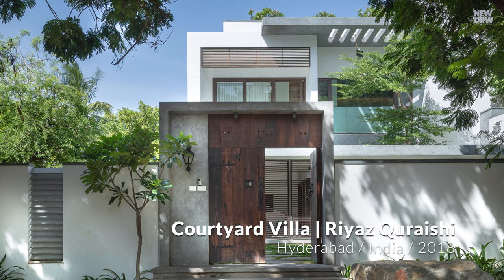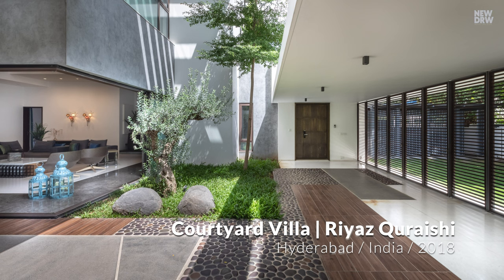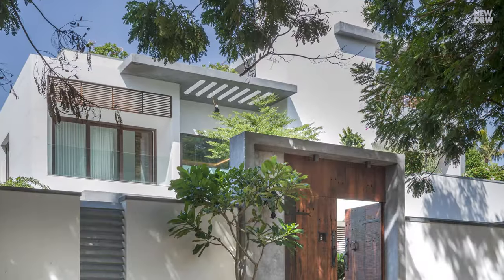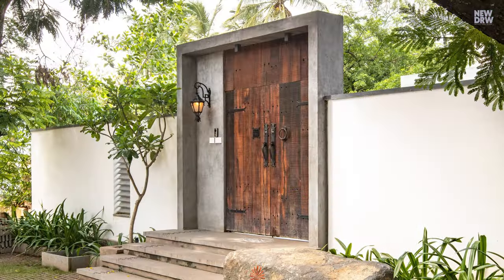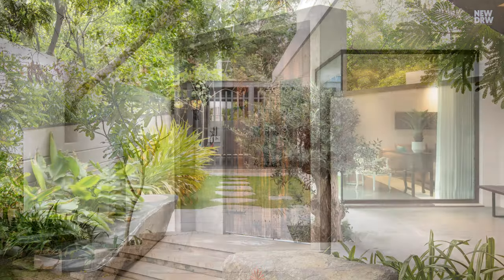Courtyard Villa by architect Riaz Qureshi. Nestled in a north-facing plot, this home offers understated elegance and harmony with nature. A courtyard separates the entrance from the living area, respecting privacy and embracing natural light.